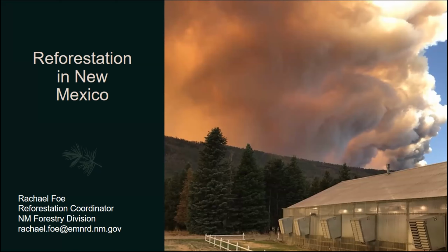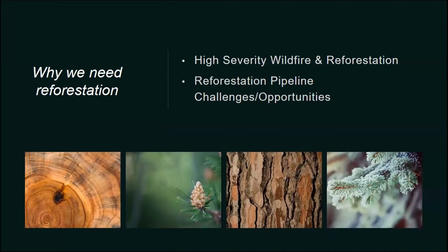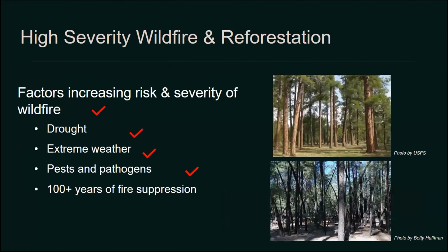At this time, I was the prescribed fire coordinator, which is also a pretty interesting role because these fires were started by prescribed fires. And so I didn't work a ton on prescribed fire. I was doing a lot of post-fire work, which kind of leads into reforestation. So I'm going to talk about why we need reforestation, kind of touching on what you just heard about high severity wildfire, and then some of our reforestation pipeline challenges and maybe some of our opportunities.